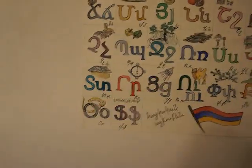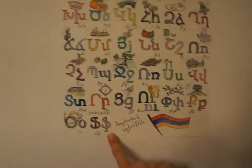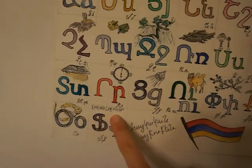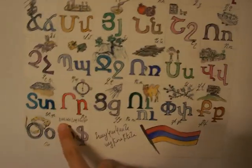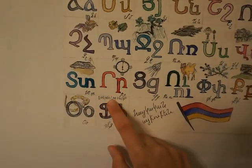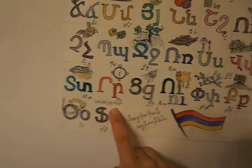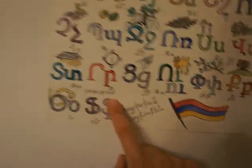But that's it. And that's f. Again, only for loan words, not a native sound, and the word is formula. And this is like the population of Armenia divided by the territory, the square kilometers of territory.